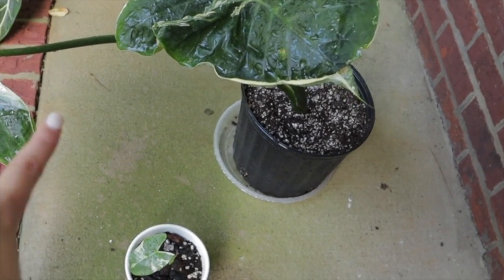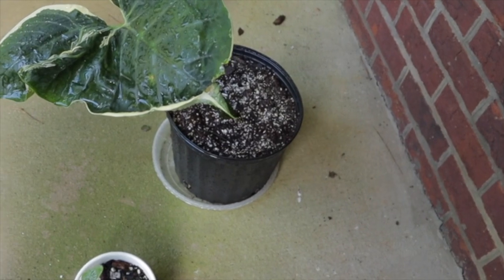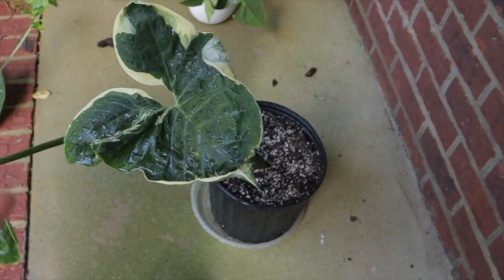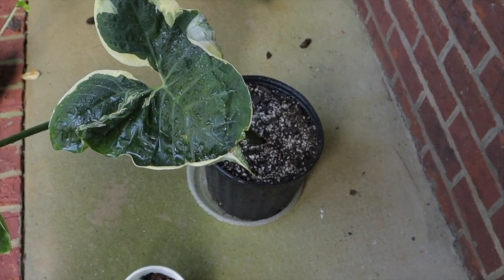My Mickey Mouse Tarot is doing much better now. This one was the worst off. And again, alocasia, they're just prone to spider mites. So when I bring them inside for winter, I'm gonna keep them all quarantined and then just continue to treat them throughout the winter. Probably at least once a week or a couple times a week.